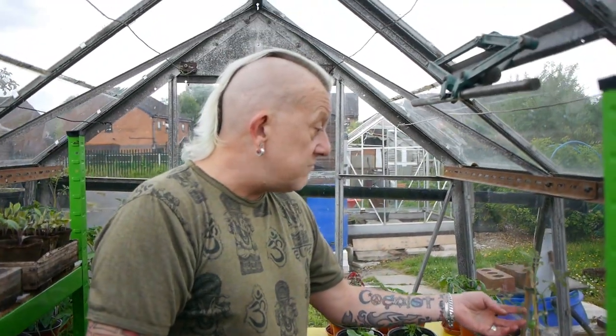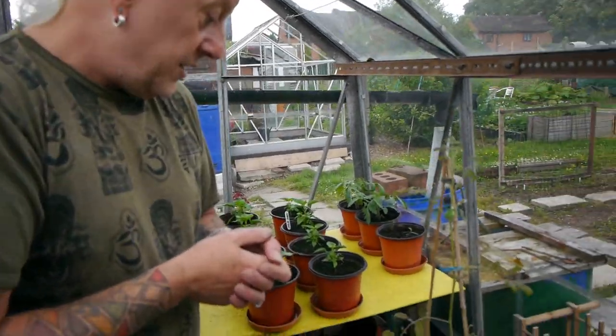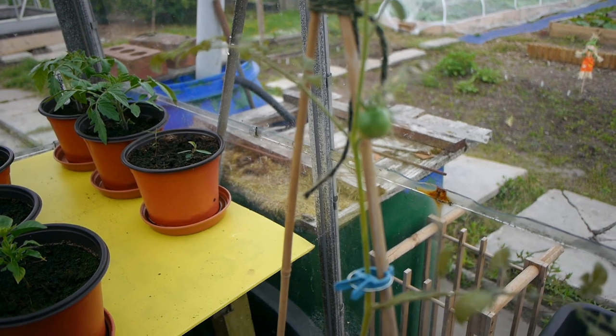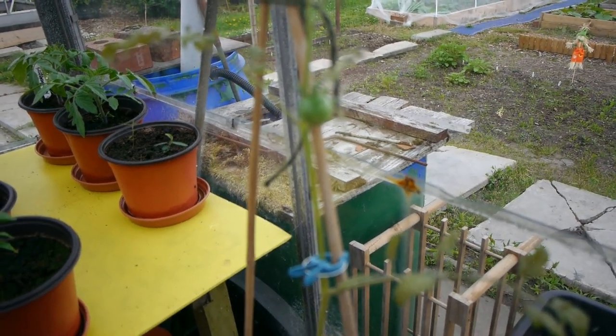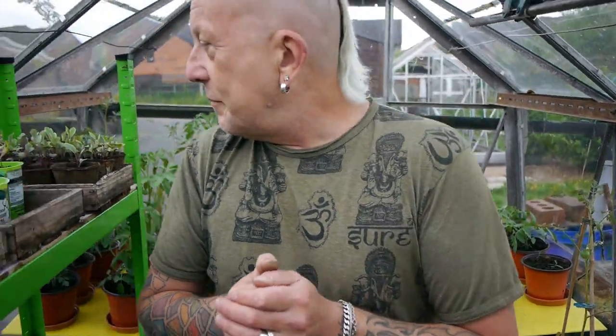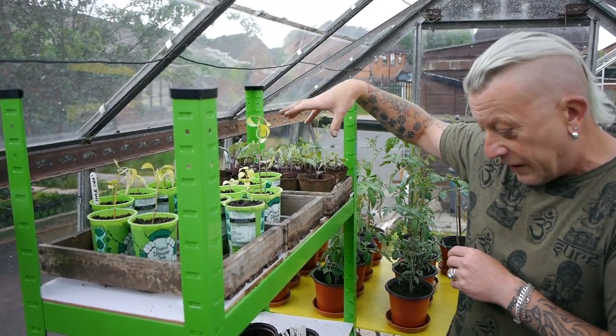Betty's stopped. Betty's produced one baby green tomato and then stopped. So she was all cocky, look at me, look how long I can get. And then she just stopped. So, yeah, that's a bit upsetting. However, all these brassicas are going well.